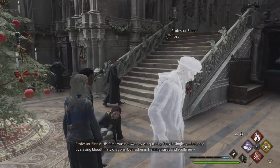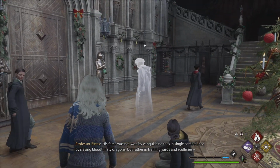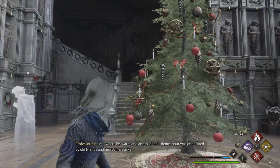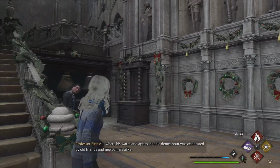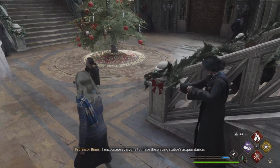His fame was not won by vanquishing foes in single combat, nor by slaying bloodthirsty dragons, but rather in training yards and sculleries, where his warm and approachable demeanor was celebrated by old friends and newcomers alike. I encourage everyone to make the waving statue's acquaintance.